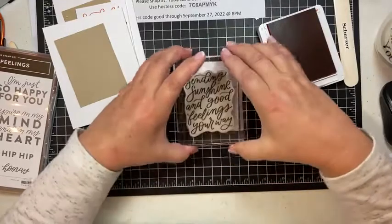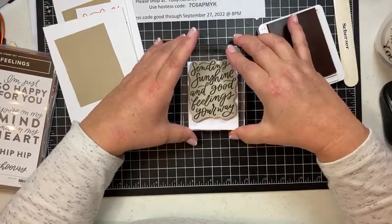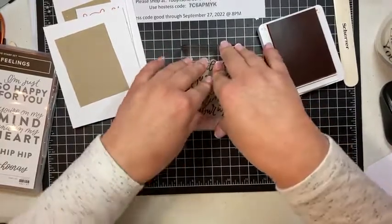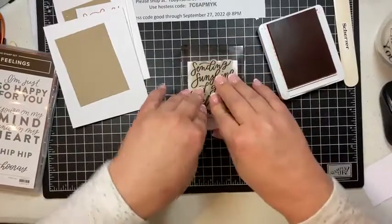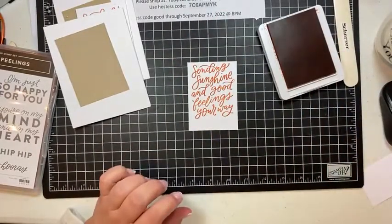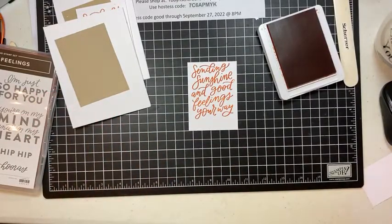I'm going to give it a little huff, and now I'm centering it up a little higher because I have stuff that's going to go around the bottom. So just giving it nice even pressure. Beautiful. Well, I got a little mess there, but it's okay. I'm the only one that's going to notice it.